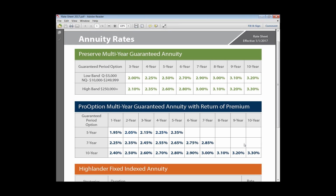And then our 10-year, we're pretty happy with that 3.2%, and then 3.3 for the high band. And those do offer 10% free withdrawal at any point in the contract, and very competitive commissions and things of that nature as well. So with that, I'm going to throw it back to you, Sean, and open it up for some questions.